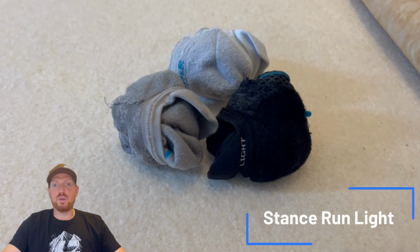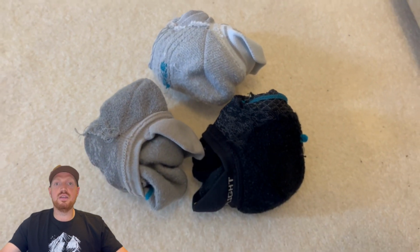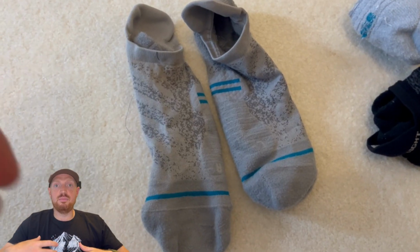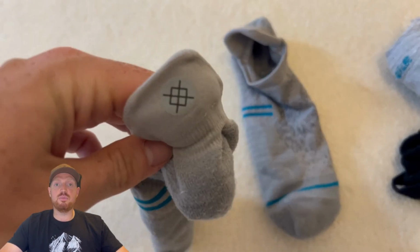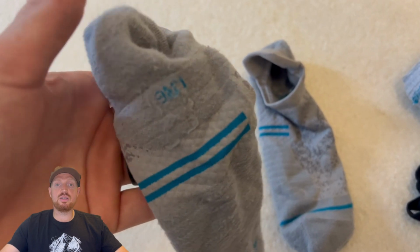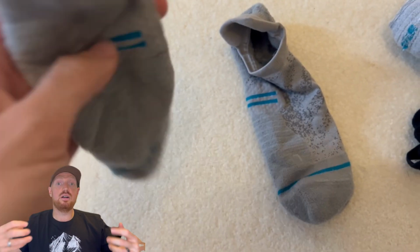Finally, we're going to take a very quick dive into some of the clothing items I use. I wanted to highlight some of these because I have found them to be exceptional in their particular regards. So first up, we have my Stance Run Light socks. I know socks is an incredibly boring thing to talk about, but these things are genuinely great.